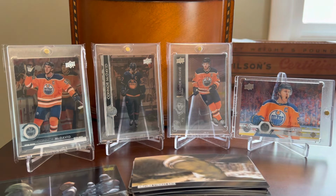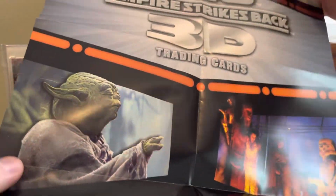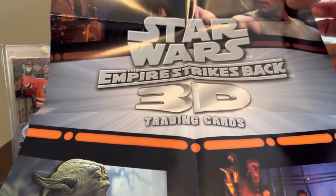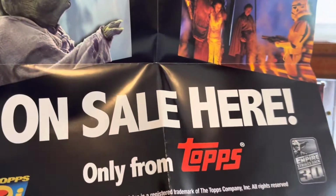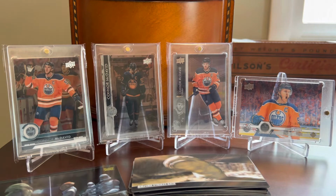And then CW, because he's that kind of guy, he also included this really cool, I'm not going to be able to fit this on camera, but this is like a promotional poster that came out with these for the Empire Strikes Back 3D trading cards. That is really, really neat. I actually have a couple of other sports promotional set posters from Topps that I've thought about framing for my card room, so maybe I'll consider doing that one as well someday.